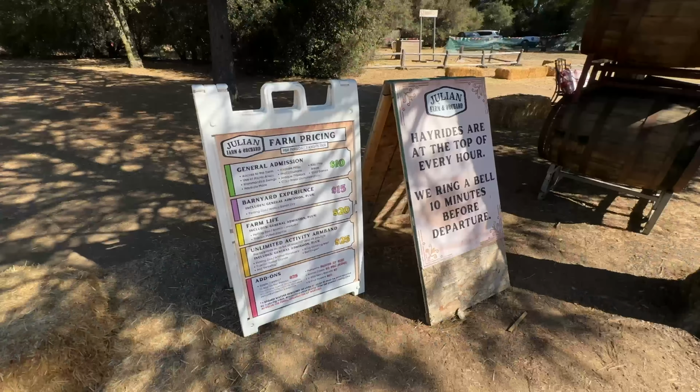Okay, so I just got to Julian Farm and Orchard. They open at 10. It's 10:08 and we're already in the overflow parking. So I have a feeling Julian's gonna be very, very busy today. But I did ask just to confirm, and dogs are allowed. So let's go check it out.